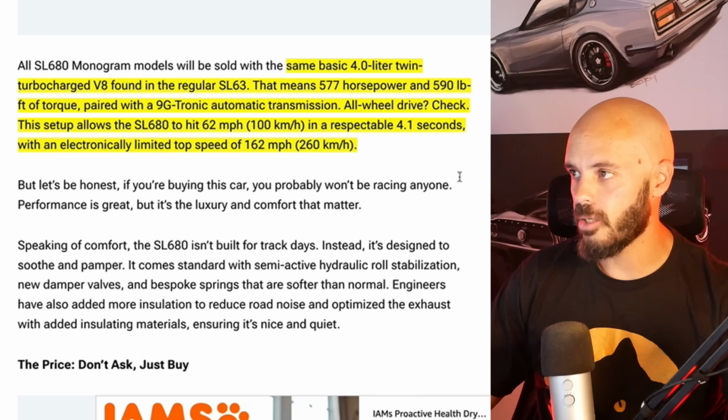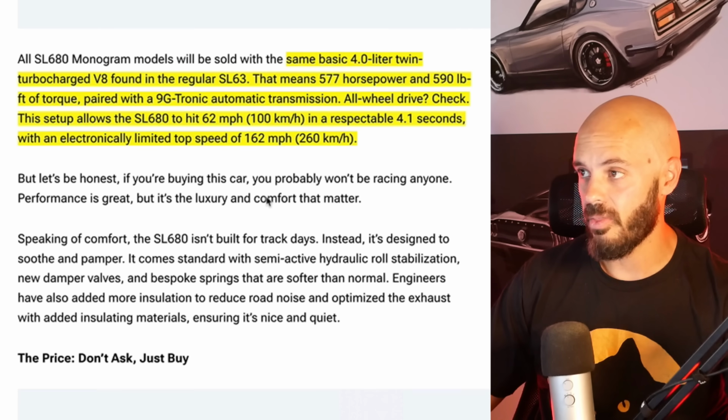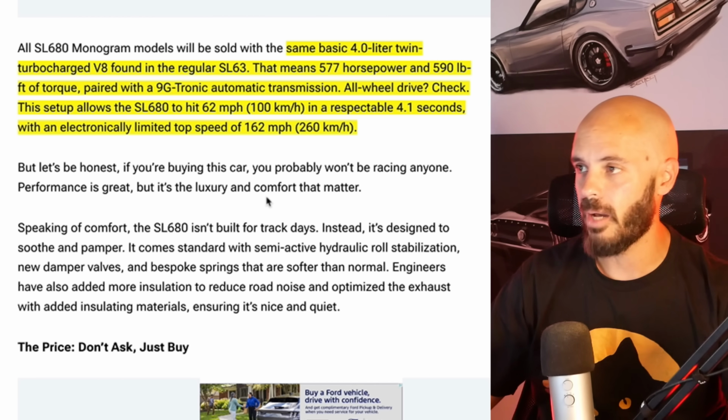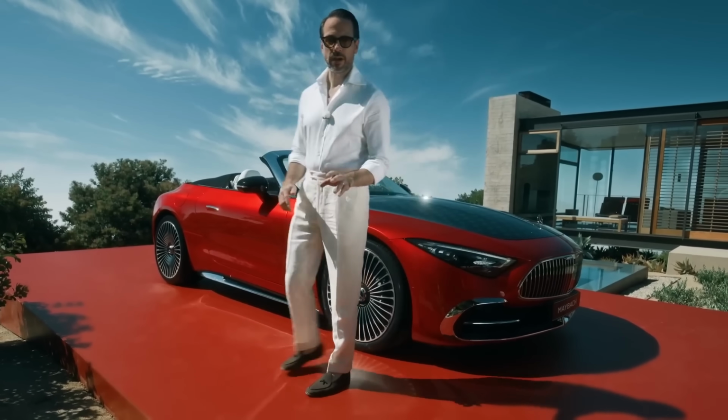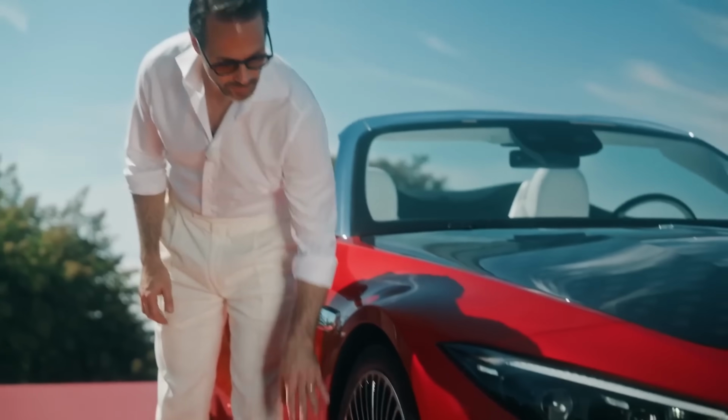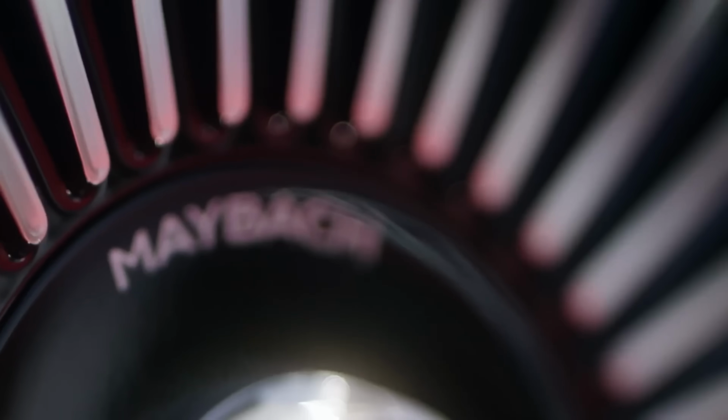Now you have the same basic 4-liter twin-turbocharged V8 found in the regular SL63, meaning we have 577 horsepower, 590 pound-feet of torque, 9-speed automatic, all-wheel drive, 0 to 60 in 4.1 seconds, top speed limited to 162 miles per hour, 260 kilometers an hour.